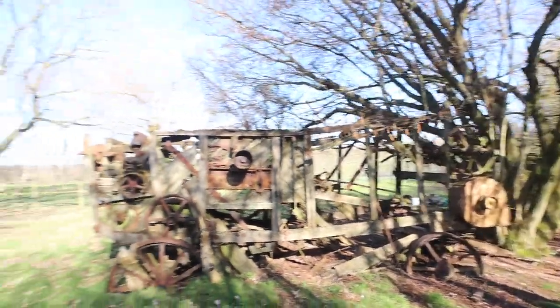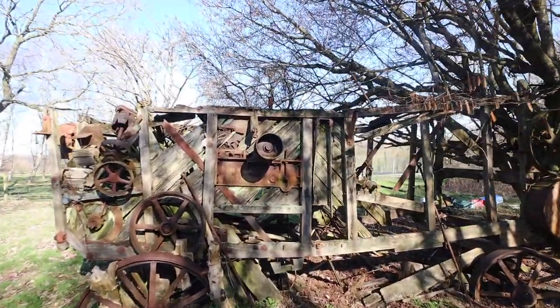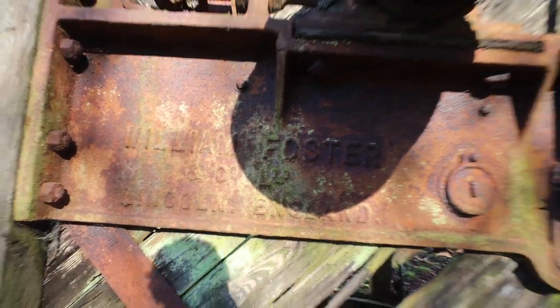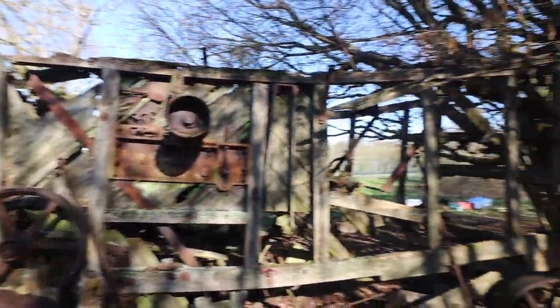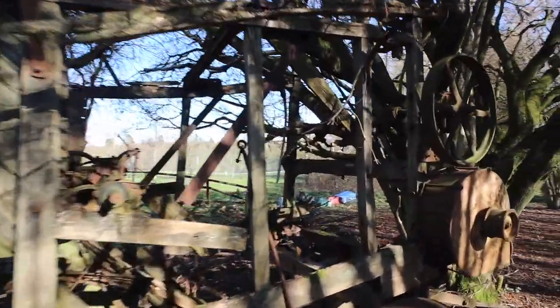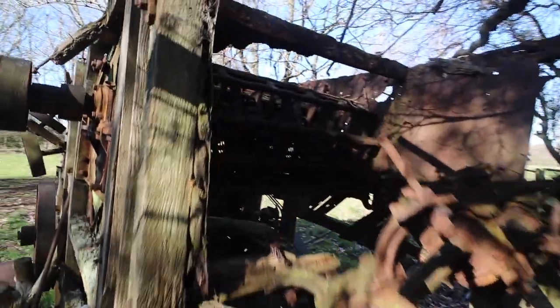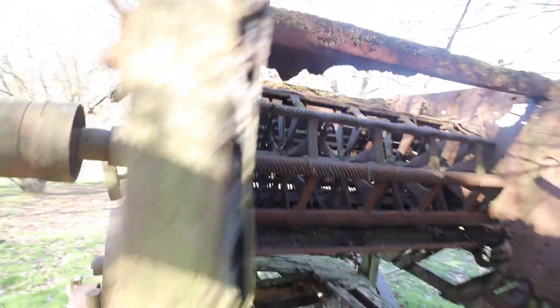Right, as you can see, I think it's gone quite a long way from repair. But let me show you the name. The plate's still on there. William Foster's. Oh, the shadows. It's William Foster's of Lincoln in England. Now, perhaps in the comments you could tell me what sort of thrasher this is, because I have no idea. But can you imagine the history of this machine, and the guys that worked on it all those years ago?